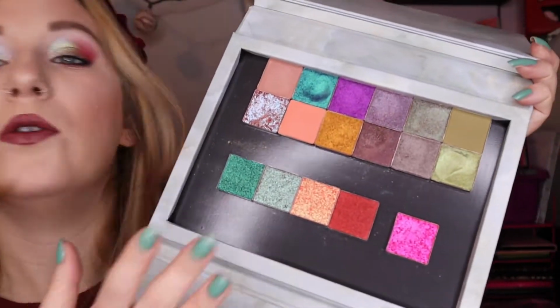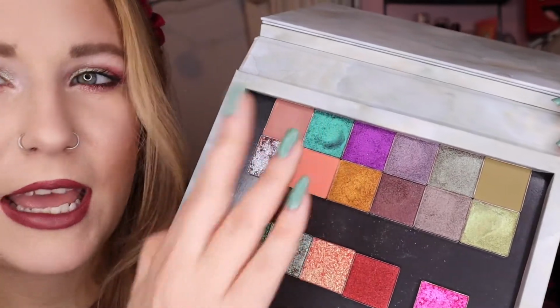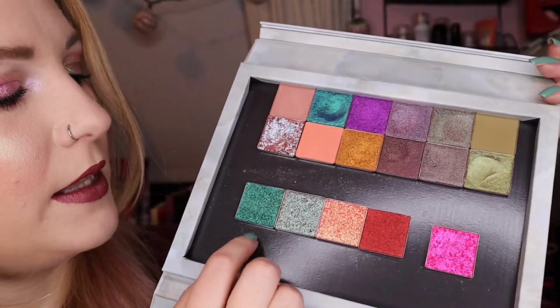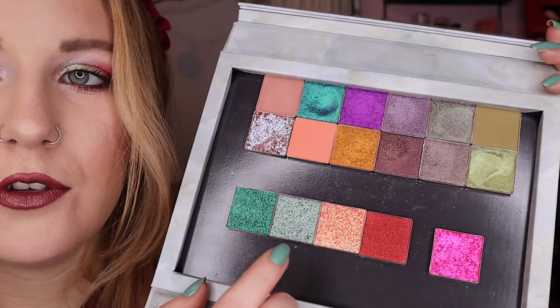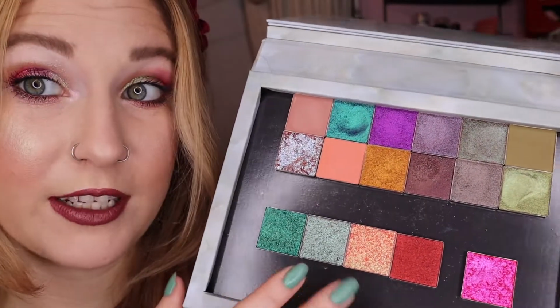And this is actually my whole Adept singles collection. These are my older ones that I'm not going to talk about today, but I could talk about in the future. These are their 4 new single shadows that are also in this iridescent formula, and I'm also going to swatch these today.